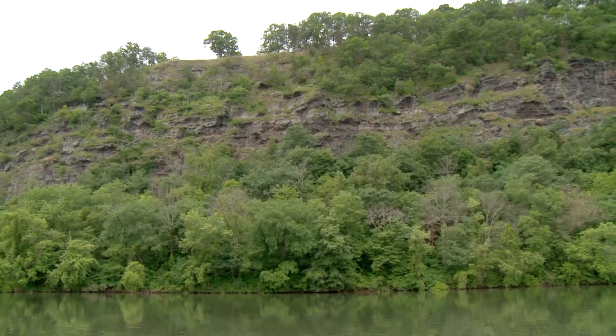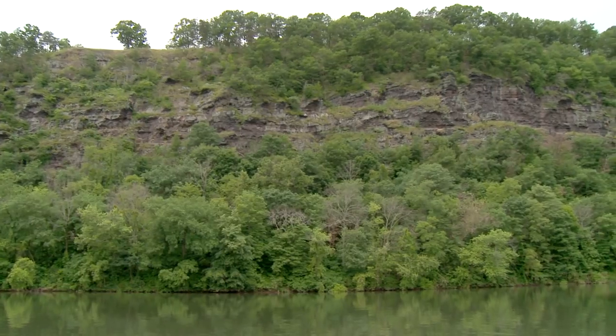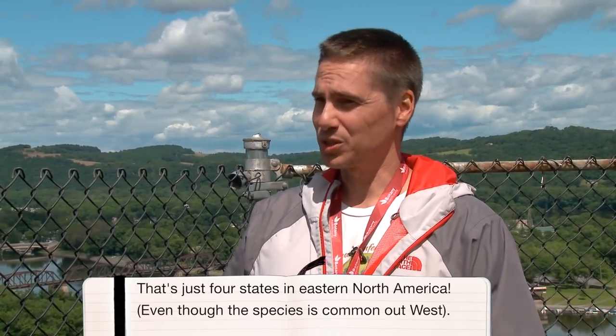Golden Corydalis, yeah. I work with the Pennsylvania Natural Heritage Program, and we track rare, threatened, and endangered species all over the state. And the rare Corydalis that we're looking for is only known from this cliff in all of Pennsylvania. The one place in the entire state? The one place in the entire state. But is it common in other parts of the country? We probably could find it in central New York, New Hampshire, Vermont, and that's about it.